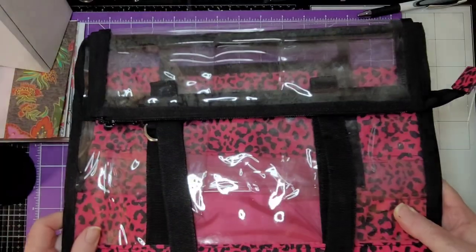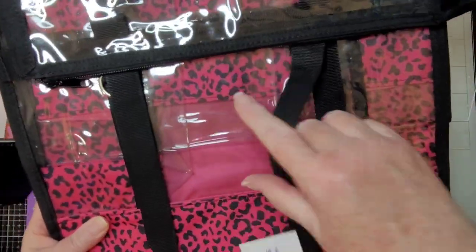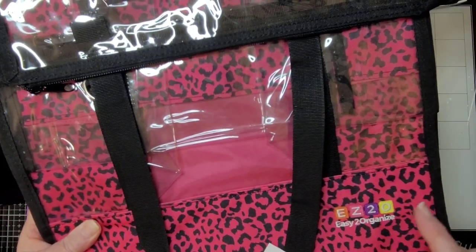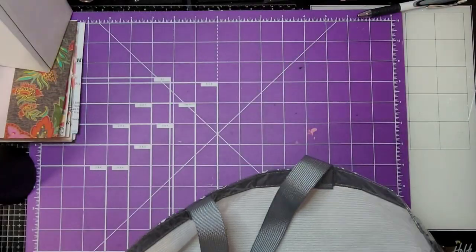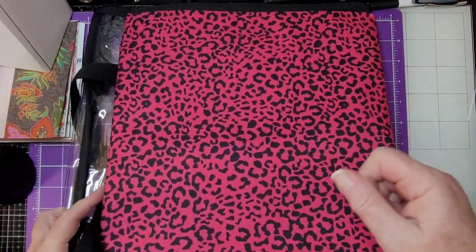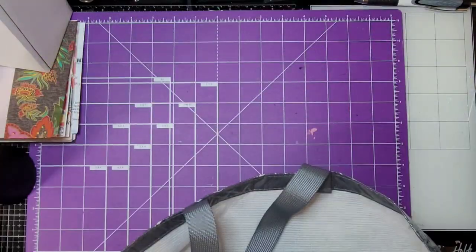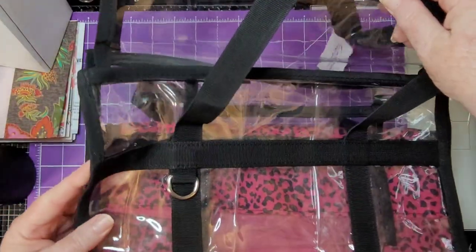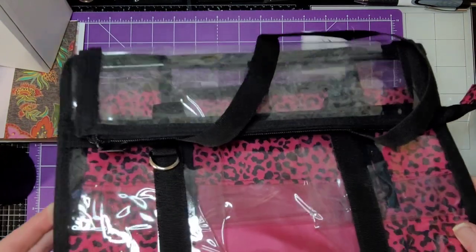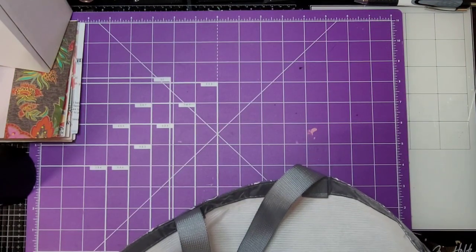Well, they had these bags and they're huge. Anyway, this is Crafter's Companion. This is easy to organize. This is one of the Totally Tiffany bags. And this is the bottom of it. So you could actually put your die cutting machine in there, but that's the bottom of it. And I am loving this. I mean, it's huge. Love the colors. So anyway, that was a freebie.